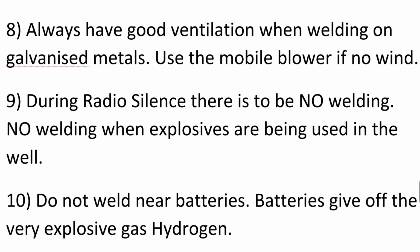8. Always have good ventilation when welding on galvanized metals. Use the mobile blower if no wind. 9. During radio silence there is to be no welding. No welding when explosives are being used in the weld. 10. Do not weld near batteries. Batteries give off the very explosive gas hydrogen.